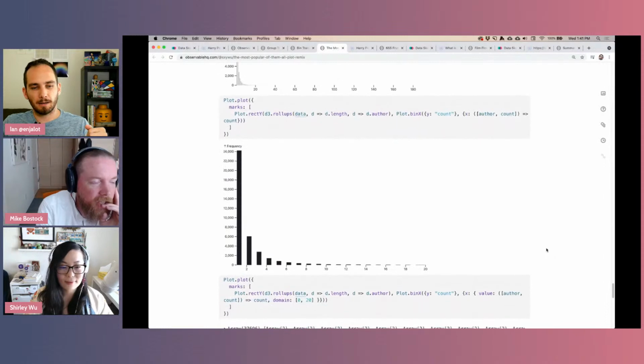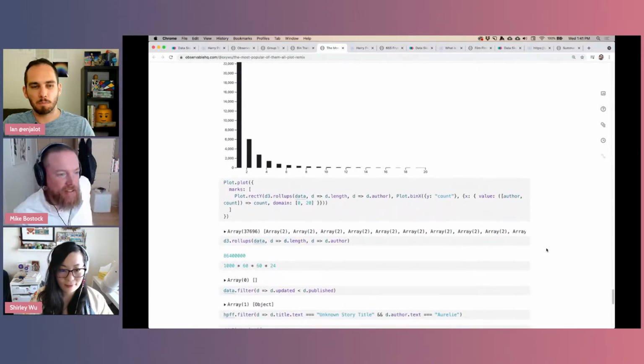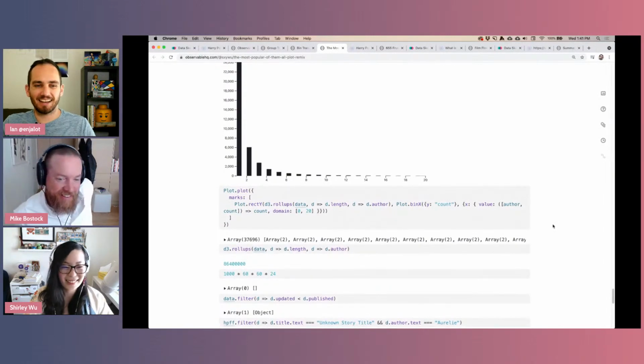It makes me think we need a button to duplicate the current cell that you're in. Yeah, I definitely Control-C, Control-V all day long.